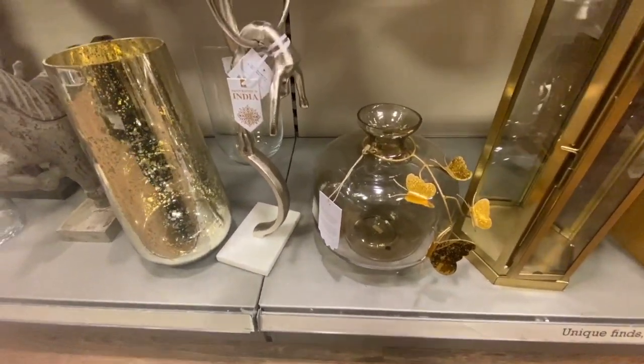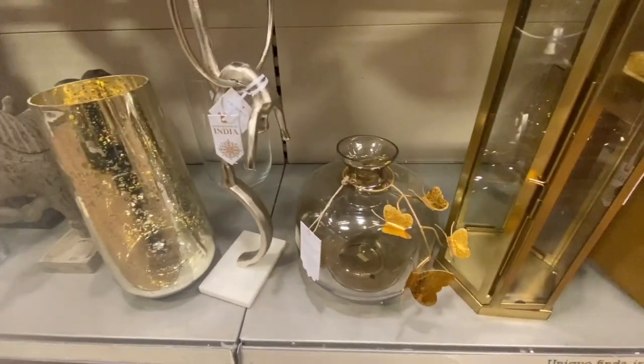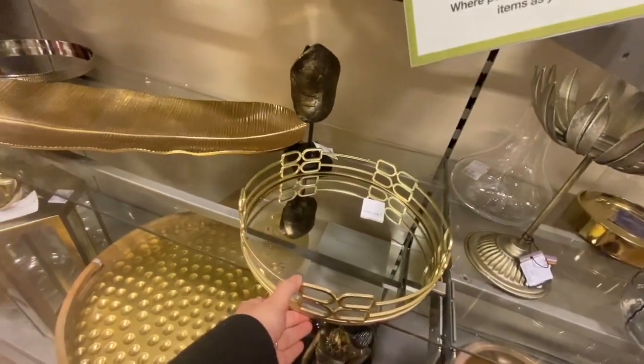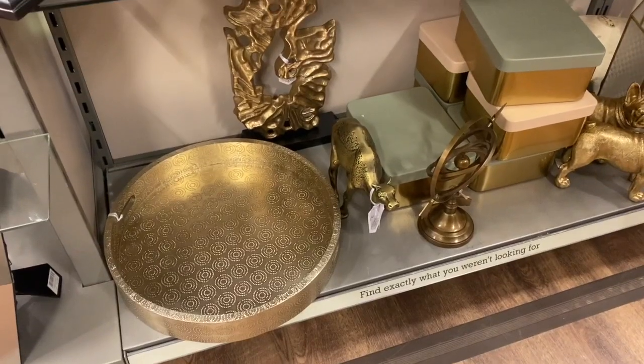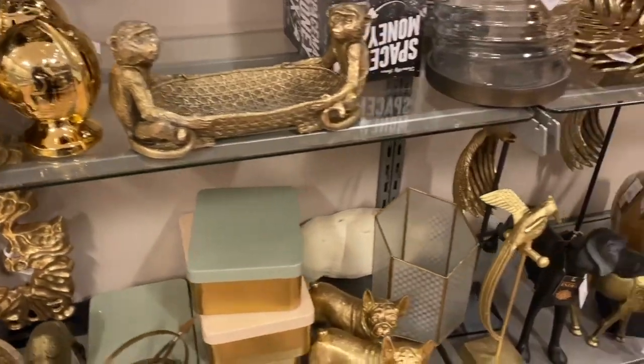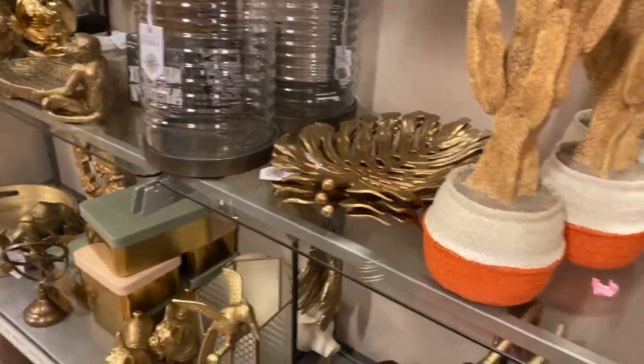Loved this selection of little sort of gold glass pieces. They had a couple of marbly type ornaments as well that looked really nice, sort of for bookshelves as sort of ornament pieces. You usually have a really good selection of trays as well in store.